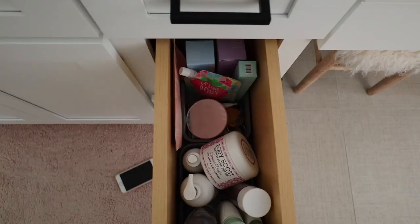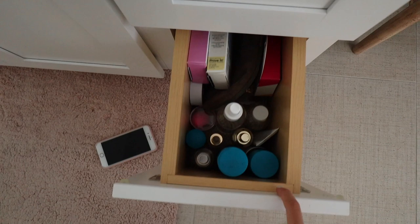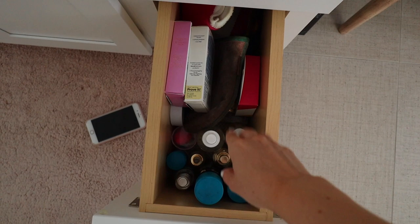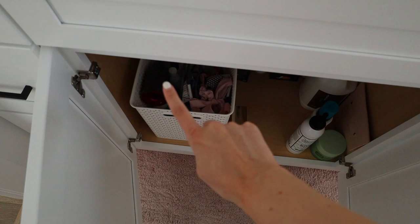I feel like it still looks kind of cluttery even though it is organized, but this is face wash, lotion. Then down here, this one also looks like a mess, but this is my self-tanning drawer and pore strips and brush cleaners and stuff like that. Then down in here, this is other lotions and my blow dryer and waxing stuff, nail stuff.